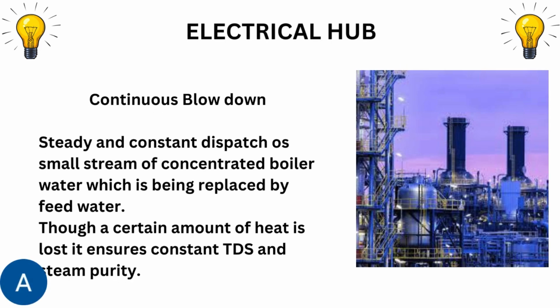The second is the continuous blowdown. We have seen in the power plant that there is always steam venting out of one of the pipes. That is always a very small diameter pipe, and through that pipe, a steady and constant discharge of a small stream of concentrated boiler water occurs. It helps in maintaining the constant TDS and also the steam purity. The steam purity is very important. We will discuss it later.